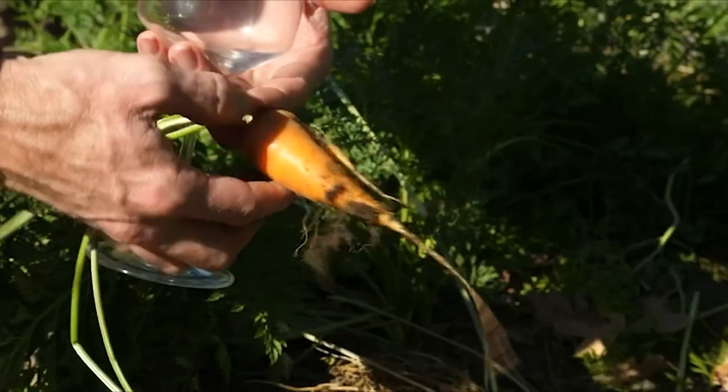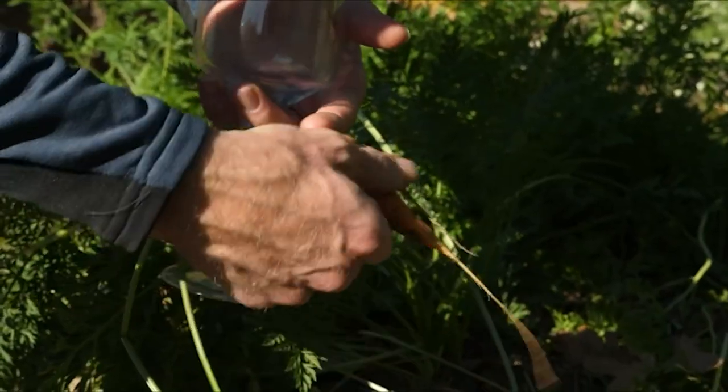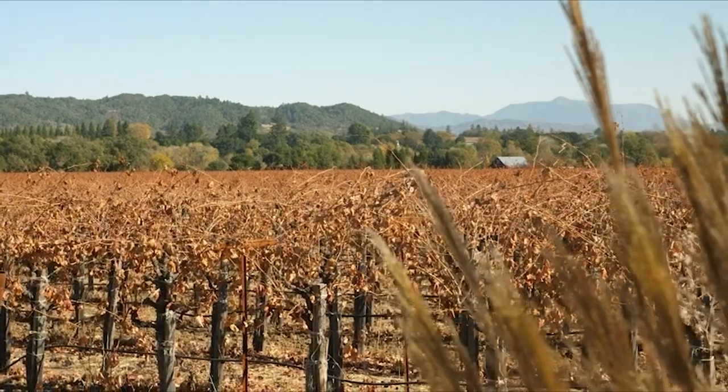So we juiced them all, carrot, aquavit, gin, a little bit of lime juice. That was the first drink that we came up with, our first signature cocktail.